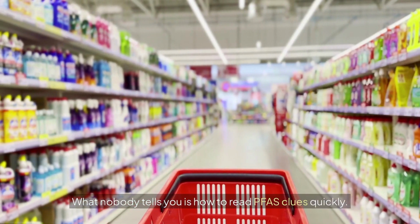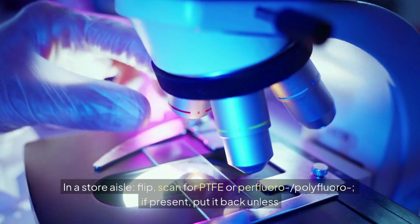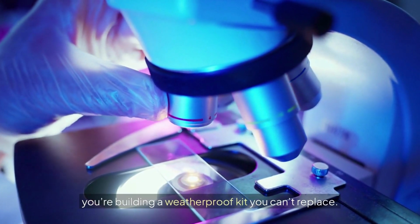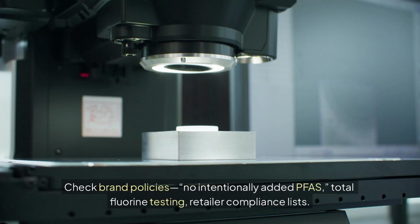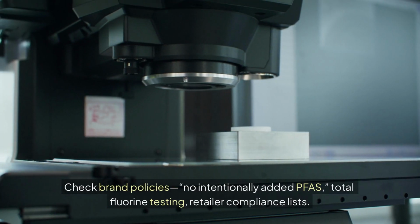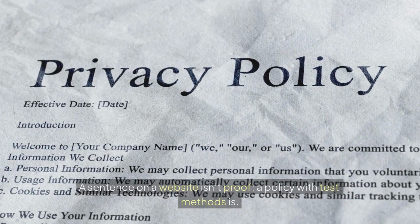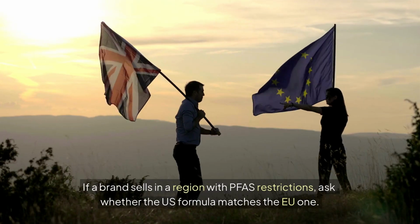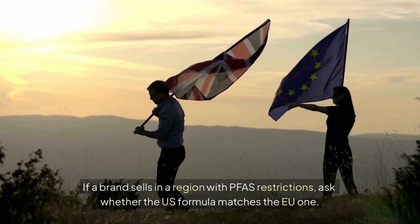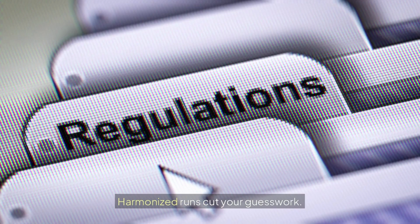What nobody tells you is how to read PFAS clues quickly. In a store aisle, flip, scan for PTFE or perfluoro/polyfluoro. If present, put it back unless you're building a weatherproof kit you can't replace. Check brand policies: no intentionally added PFAS, total fluorine testing, retailer compliance lists. A sentence on a website isn't proof. A policy with test methods is. If a brand sells in a region with PFAS restrictions, ask whether the US formula matches the EU one. Harmonized runs cut your guesswork.